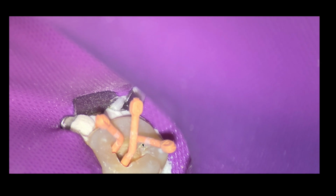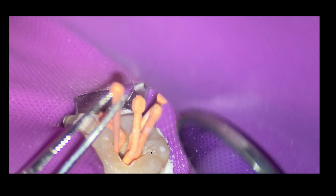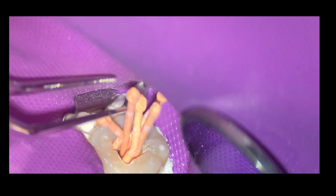So we're going to place our sealer, and then I'm just going to take my cones and place them down to length. I'm going to pump a few times, and then in the distal, because it's wide buccal lingually, I'm going to place 3 cones, just to wedge them in there. Pretty straightforward. I'm going to weasel another one in there. Boom. So we've got 5 little rubber carrots in our tooth.